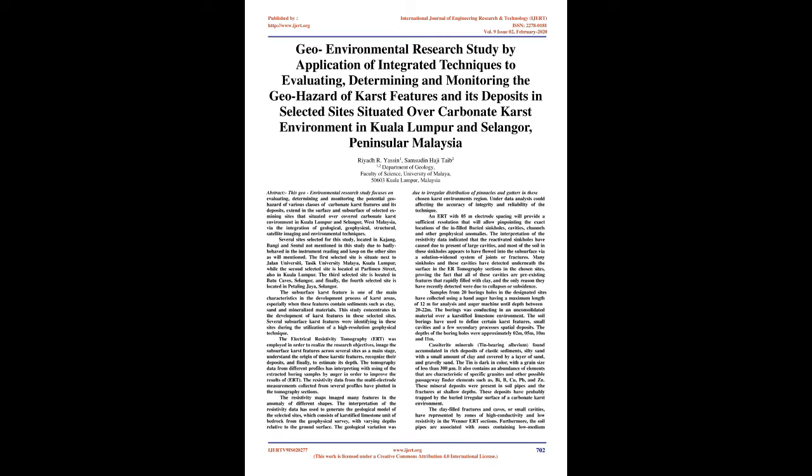The interpretation of the resistivity data indicated that the reactivated sinkholes were caused by the presence of large cavities, and most of the soil in these sinkholes appears to have flowed into the subsurface via a solution-widened system of joints or fractures. Many sinkholes and cavities have been detected underneath the surface in the ER tomography sections in the chosen sites, proving the fact that all of these cavities are pre-existing features that rapidly filled with clay, and the only reason they have recently been detected was due to collapses or subsidence.